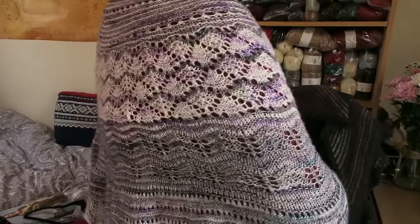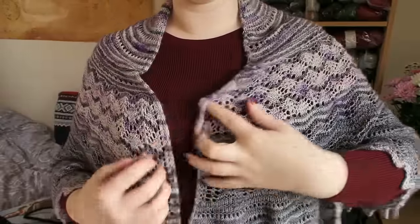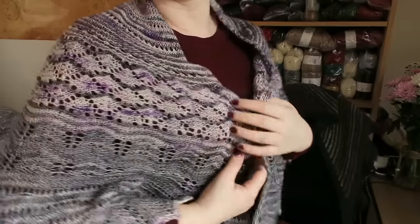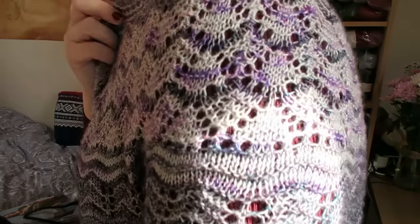I don't know, is it too pretty for Edinburgh? Can I just wear this? It looks like I'm solely wearing it to show off, and I'm not gonna lie, that's probably why. It's just so pretty. You want to close it?